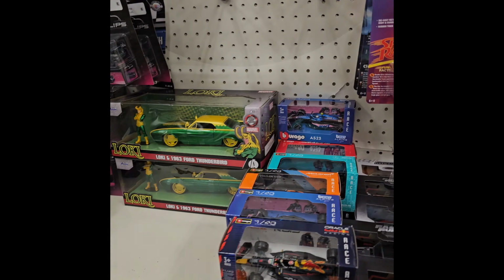These cars look pretty cool. I like the color scheme. These are very light. They must be plastic. They gotta be plastic. Mercedes, Ferrari, it's pretty cool. So Fast and Furious, pink slips, Walking Dead. That's pretty cool. This is the only thing that's good here.